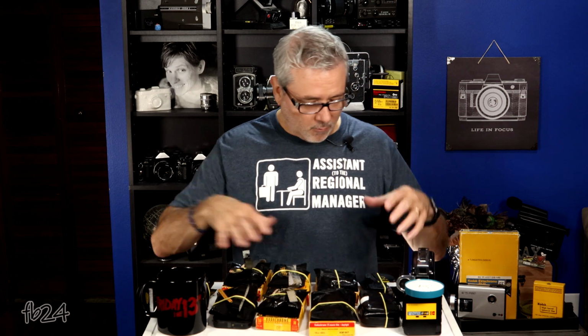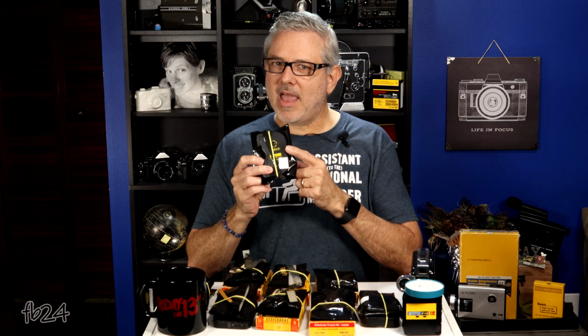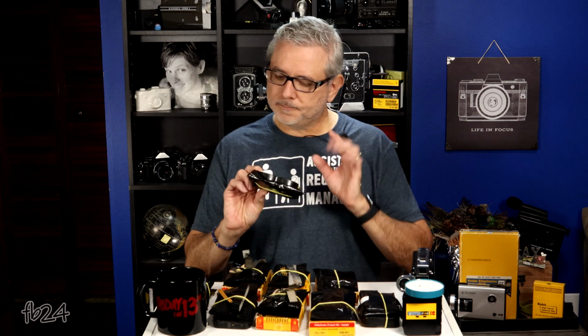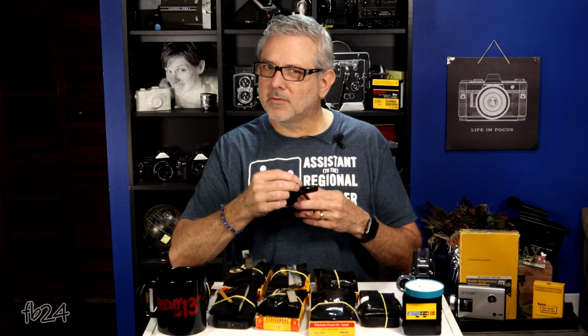I got these 9 rolls. This one here is a single 8. This was in a camera when I bought the camera last year. I've run tests on this. I've shot some single 8. I had planned on doing some videos on some single 8.